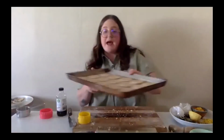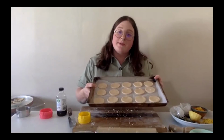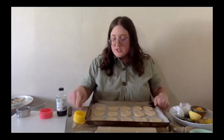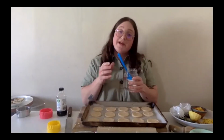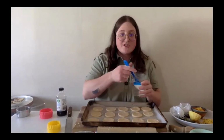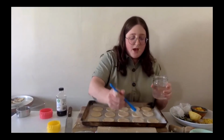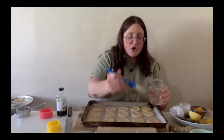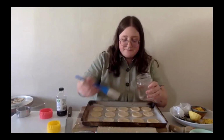And now we have our nice cut out shortbread cookies, which we will now begin to decorate. So what I would highly recommend is for you to take some water and a pastry brush. If you don't have a pastry brush, you can simply just dip your fingers in the water and kind of dab it on top of your cookie. But you'll want to brush your cookies with water. This will help all your herbs and your flowers to stick a little bit better.